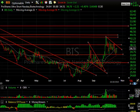And proof of that, or potentially proof of that, if you take a look at the ultra shorts, the BIS and the LABD, you'll see what I mean. Here's a 1, 2, 3, 4, 5 wave move: wave 1, wave 2, wave 3, and wave 4. I'm thinking of wave 5 getting us up to either the 43, 44 range, or even as high as 50. Could be the last spike up that we get before we get a much better buying opportunity on the biotechs.